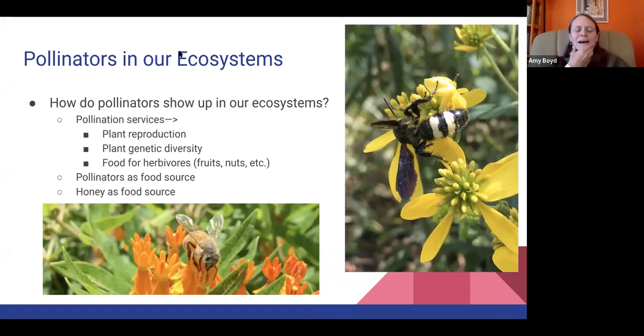Right. So yeah, pollinators, I'm really intrigued by interactions between living organisms in ecosystems. I get very excited about the complexity of ecosystems and how different organisms influence one another. And so there's a number of ways in which pollinators show up in our ecosystems and the roles that they play. The most obvious is their pollination services.